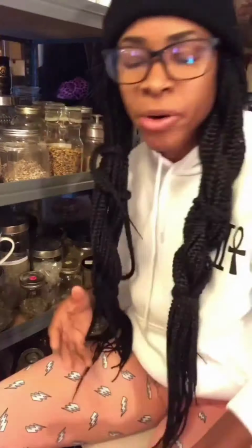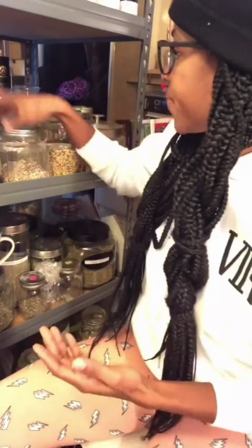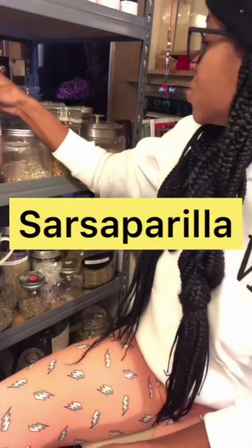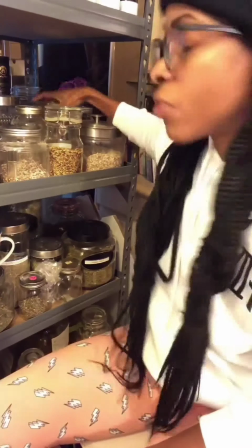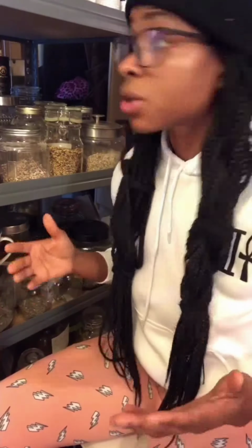I have red raspberry right here. Red raspberry is very good for the uterus. The herb knows to go to the uterus. I have sarsaparilla right here, another excellent blood purifier, great for men too. I have yellow dock right here, high in iron, great for the blood. These herbs know what to do. I'm big into herbs.